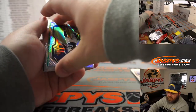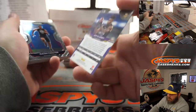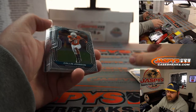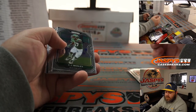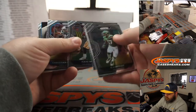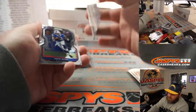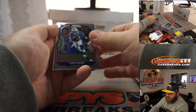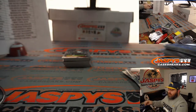Marlon Mack, silver for the Colts, Sean Maddock, and Jeff Gladney to 175 for the Vikings, Jason Siebert, Isaiah Coulter for the Texans, Joshua Cherry, Colin Johnson for the Jaguars, and Angel Acevedo. Jake Luton, blue wave to 199, for the Jaguars, Angel Acevedo, Zach Moss for the Bills, Hovsep, and CeeDee Lamb for the Cowboys, Miles Evans.